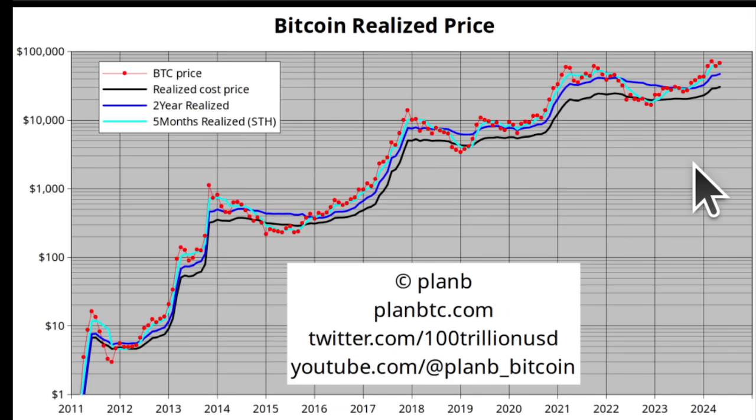Realized price, very interesting chart at the moment. So the realized price is 30. The 2-year realized price is 47. They're both rising again. And note that this is very similar to, for example, this point where the realized price started rising, then flattened a little bit and started rising again in 2016, just before the bull market in 2017. And you see the same in 2012 here. The realized price rises, flattens, rises again, and starts the bull market of 2013.